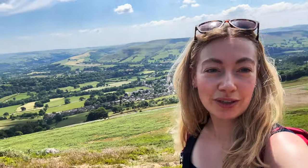It's just such a beautiful day for it. It wasn't a particularly difficult climb. I think it's only 100-200 metres. Easy paths, they're really accessible for anyone who's looking to do a short walk here in the Peak District and get all the views.